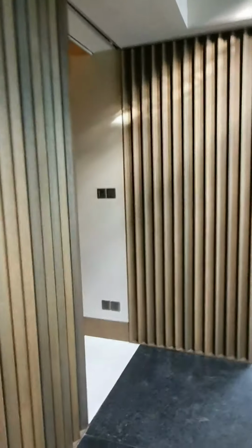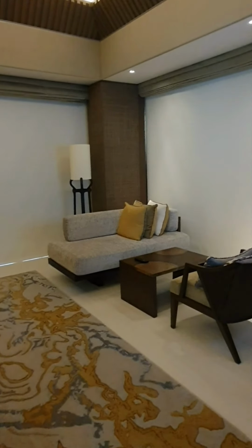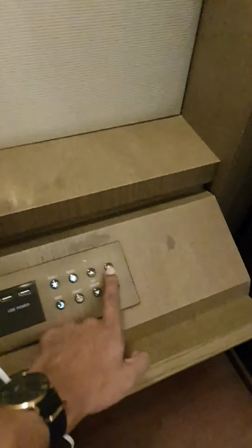Okay, I'll show you the room. This is a cozy looking large bedroom. So let me show you a surprise. You can actually open up the curtains. Alright. So I'll show you back the room in a while.